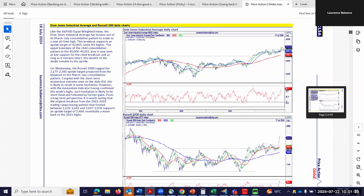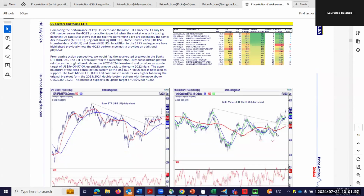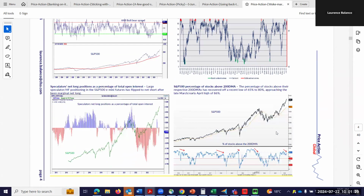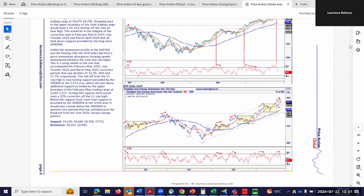The Dow Jones broke out, the Russell 2000 broke out, the banks broke out, and so there's broadening, right? Then the semiconductors actually broke below the 50-day, and it's testing the upper boundary of that trading range that we got there.